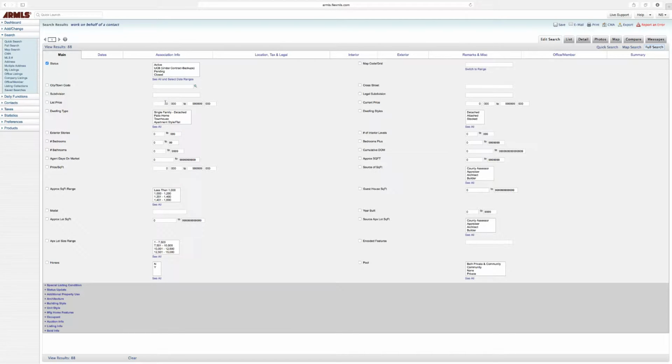So now I have 88. Let's just say I don't want to go after anything under 300,000. I'm going to do that, and that cut it in half. So I'll do that just so we narrow this down. I'm just going to put 500,000 in here just so we get a smaller list. So now we have 15.